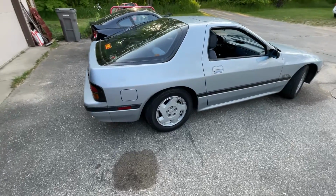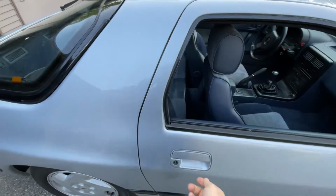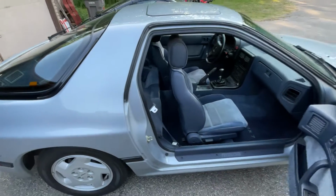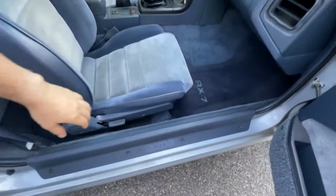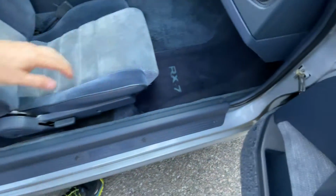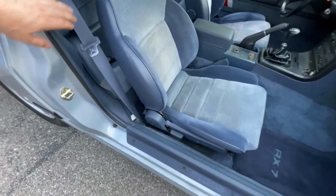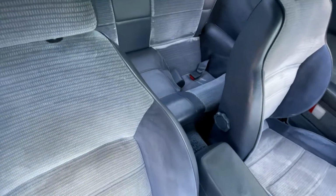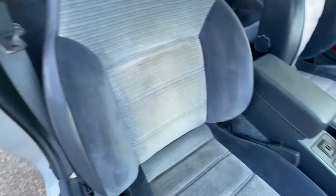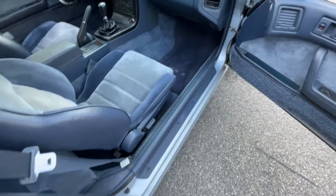All right, so here it is. Again, 87 GXL is the trim. This is the interior. Just gave it a nice little vacuum a second ago. The seats are manual. Let's go ahead and slide those back. It's got the stock floor mats. What's hiding out in the back is the little cubby seats. Push that back. Oh yeah, it's already locked in. Perfect. All right, so that's the interior on the passenger side. Very clean.